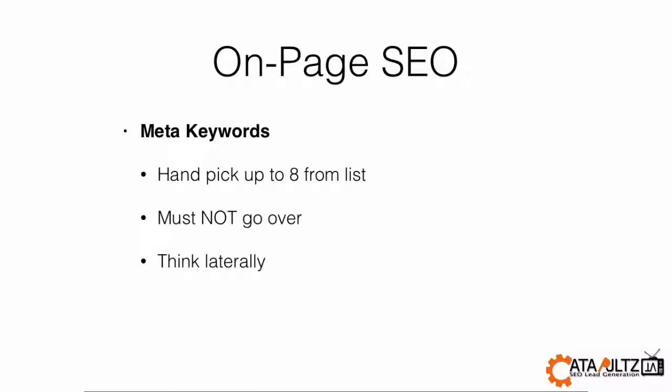Now, meta keywords are essentially, let's just say, a quick summary based on the keywords about a specific topic on a specific page. Now, I personally like to handpick up to 8 from the list that we have brainstormed or researched prior to this with the keyword research module. And you must make sure that you don't go overboard, because what I see that is quite common in a lot of websites, they try to jam pack all the keywords that they try to rank within the meta keyword section. It's not going to help.